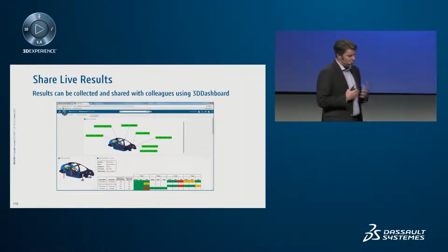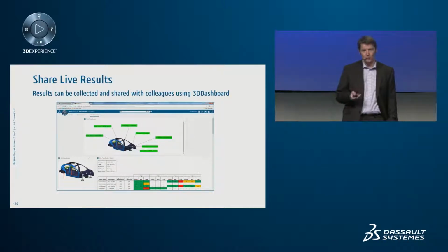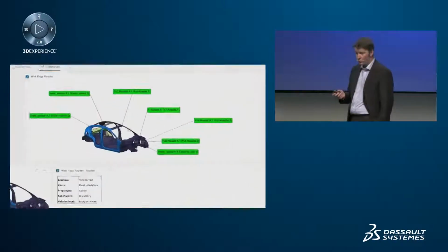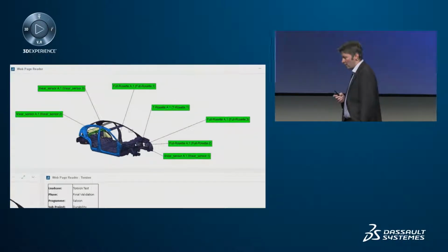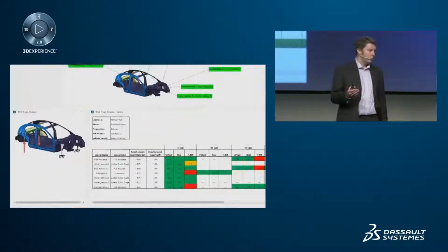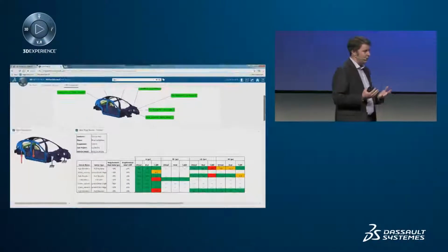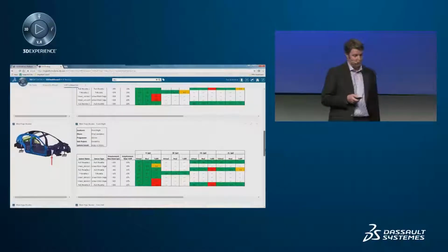Finally, once we've performed all these tests, we want to be able to share that information with the key stakeholders. And we will do that using the 3D dashboard. Here I've created an interactive, web-based report using the 3D dashboard. I've created a plot which shows the location of all of the sensors on my digital model. And I've been able to use the dashboard applications to publish the reports for the virtual and real tests and how they match with each other. As we've shown previously, the 3D dashboard is live data, so this will be shared in real time and updated as the tests are reperformed.